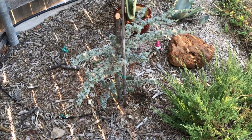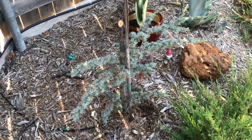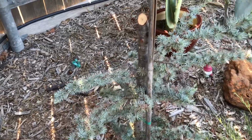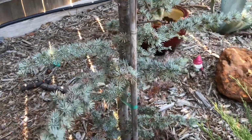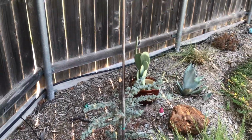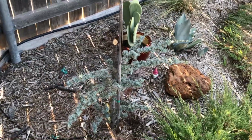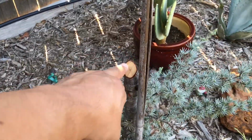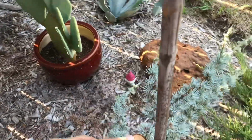This is the greatest loss this year. This is a blue atlas cedar, Horstmann. It was about 5 foot tall. It was the best tree in my yard. I considered it pretty drought tolerant, but this year really did a number on it. Everything above this point was completely dead.